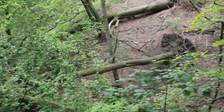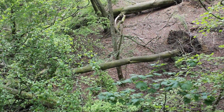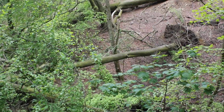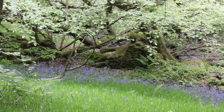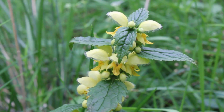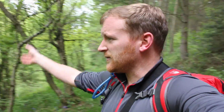This tree here that's crossing the river. It's too tempting to walk across for an idiot like me, but I don't think I will do today. I think we'll carry on and not have any broken legs. This section's absolutely beautiful. Wildflowers, mixed woodland on this side, you've got pine, we've got some silver birch there. It's absolutely stunning.